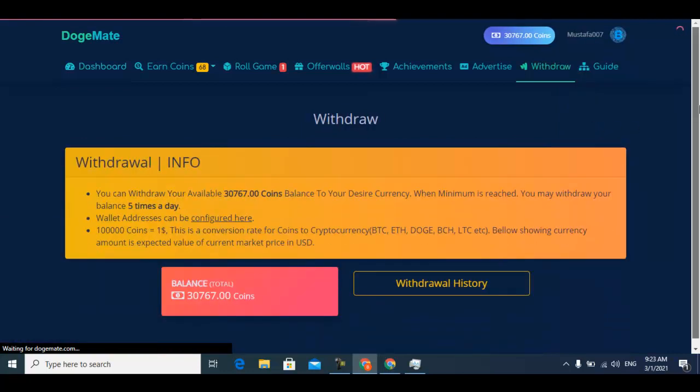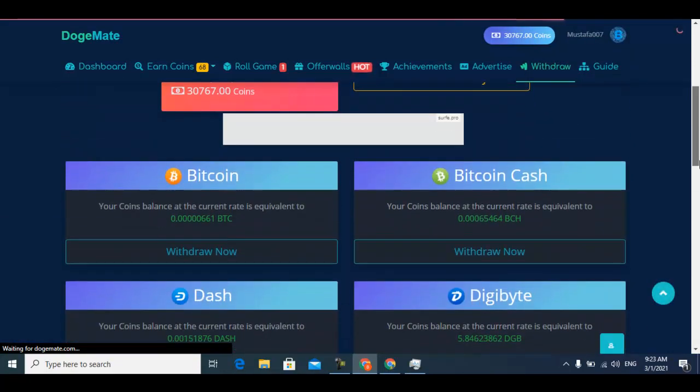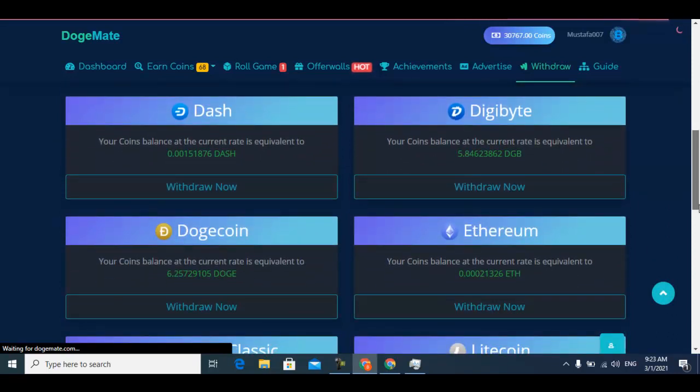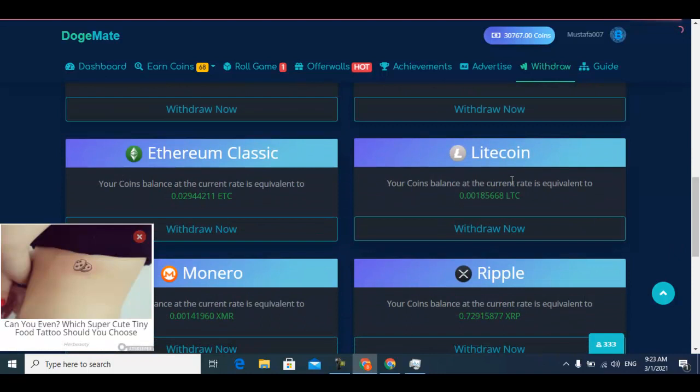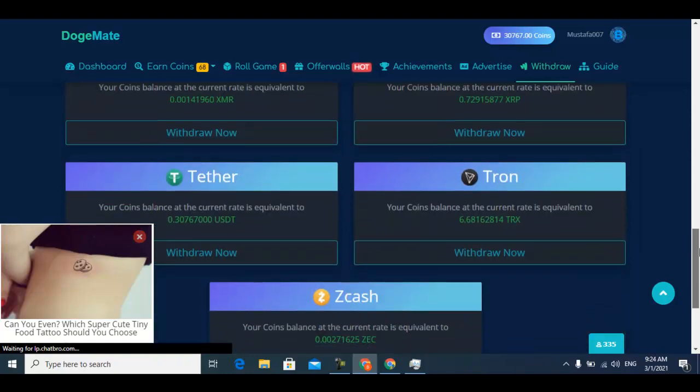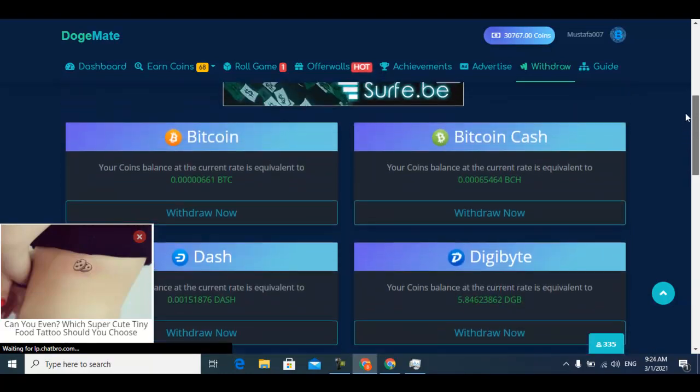This website pays all cryptocurrencies you want. Any cryptocurrency you want, you can withdraw your free earnings. I just want to withdraw Litecoin, and if you want, you can withdraw any cryptocurrency you want. Okay, this belongs to you.